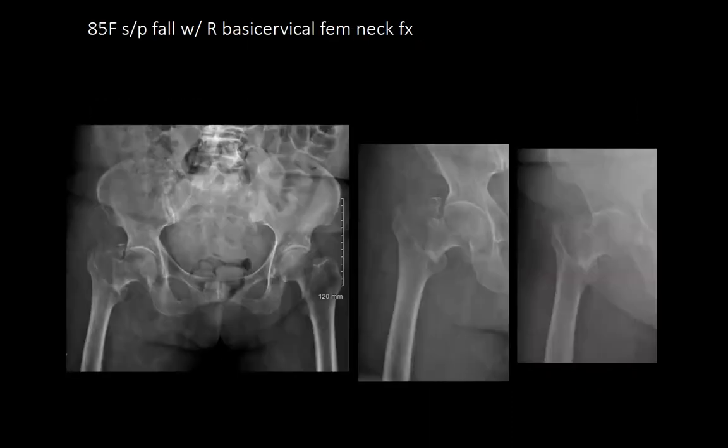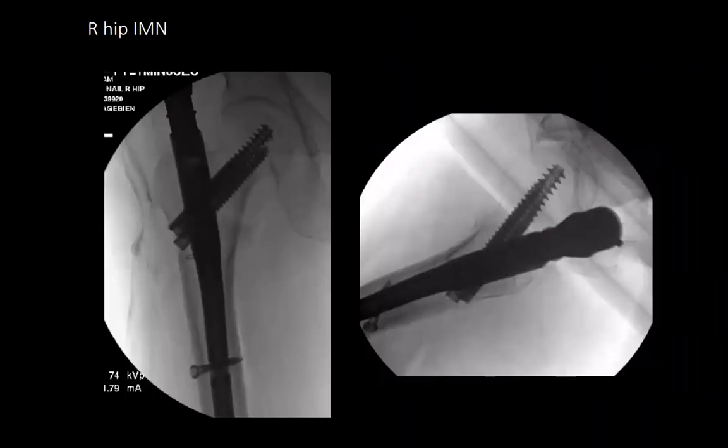This is an 85-year-old female status post fall with a right basicervical femoral neck fracture. She was medically optimized and taken for a right hip intramedullary nail.